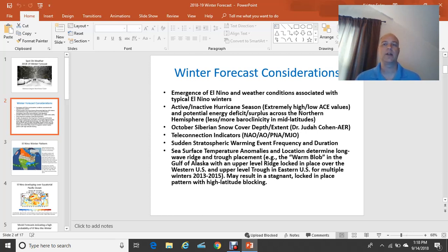And that's a really cool thing to check out, especially throughout the course of the winter. Teleconnection indicators, we need to talk about the North Atlantic Oscillation again, the Arctic Oscillation, the AO. PNA stands for Pacific North American Pattern, and the MJO, the Madden-Julian Oscillation in the Pacific. And then also, we need to mention sudden stratospheric warming events, their frequency and duration. I've got something to show you on that. And then also, we take into account sea surface temperature anomalies in developing the winter forecast.